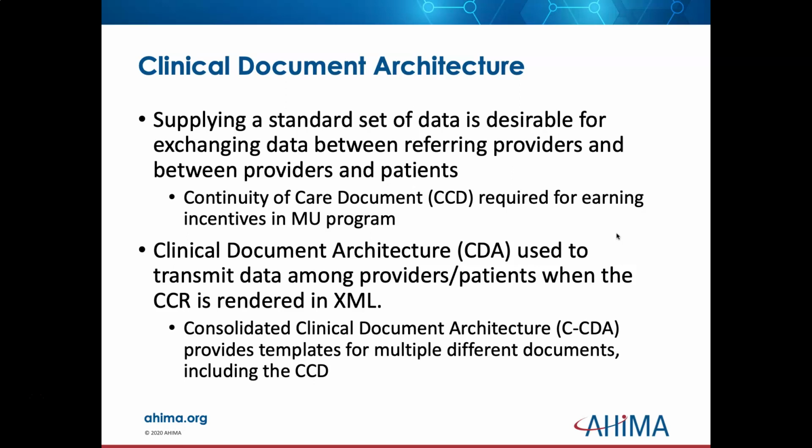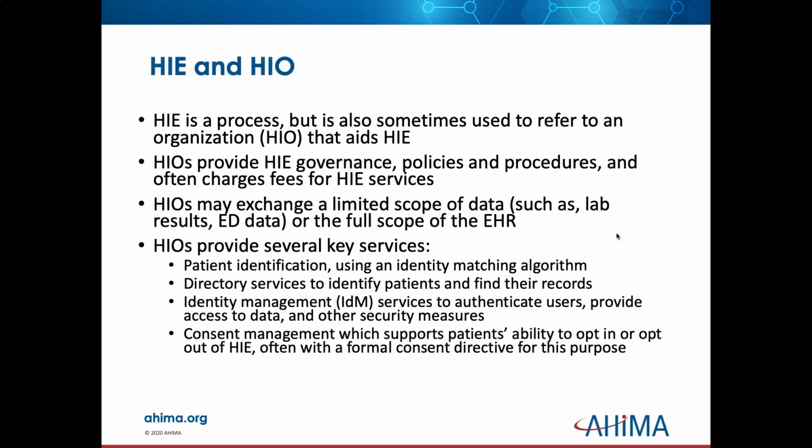Clinical document architecture, and this gets very technical. Again, you will go over this later. For now, I wouldn't be too worried about it because, again, this has to do with the Meaningful Use Program, and the Meaningful Use Program closes in 2021, and most organizations were done with the Meaningful Use Program in 2018. So it is, for the most part, meaningless. You just need to be aware of it, I guess.